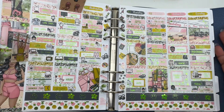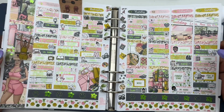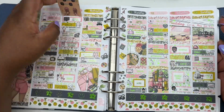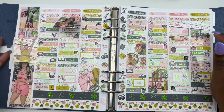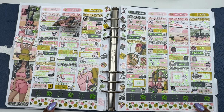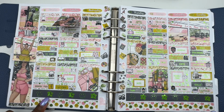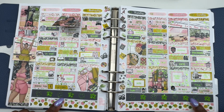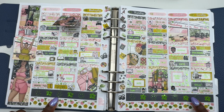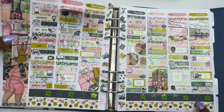But this is the spread. So I'm not going to upload the video by itself, but this is the spread for April 8th through the 14th. I used this kit from LynnerDesigns. I think it's her lifestyle kit. It was an exclusive kit from her, and I paired it with her smiley face bundle, and I folded in green glitter, and this is how the spread turned out. It turned out really, really cute.